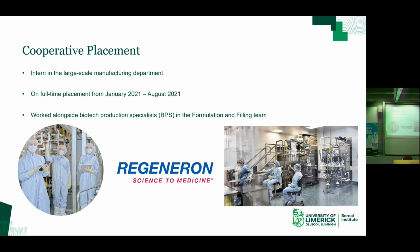So I did my cooperative placement in Regeneron. I'm not too sure if you're familiar with it, but they're a biopharmaceutical company based in Raheen. I was an intern in the large scale manufacturing department. The people that I would have been working with are called biotech production specialists. They're the people that actually manufacture the drug. I would have been gowned up like people in the picture. This is called a clean room, a highly regulated environment where those biopharmaceutical medicines are manufactured.